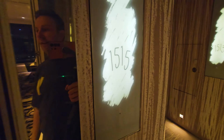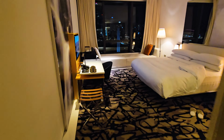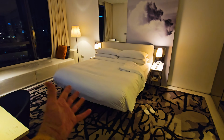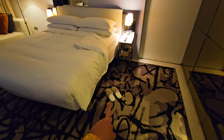Now that we've seen everything around the hotel, let's check out the inside of one of the rooms. This is room 1515, a king bedroom on the 15th floor with a Marina Bay view. As we come on in, you can see it has a very nice king bed. I checked in late around 9 p.m. and so they did the turn down service and have some slippers down there on the floor.